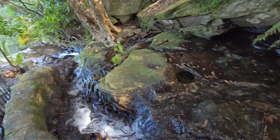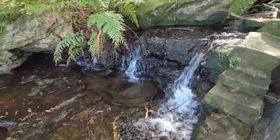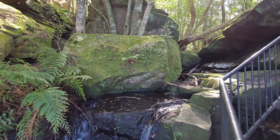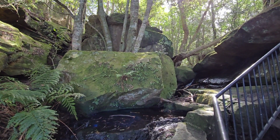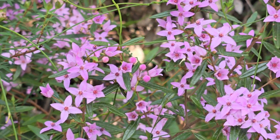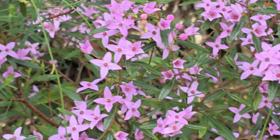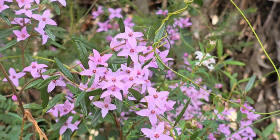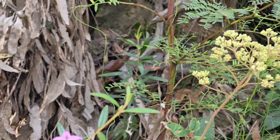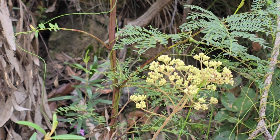And this is the top of Fairy Bower Falls. Just amazing. Temperate rainforest at its best. Testing some of the local flora. It's absolutely amazing. Beautiful, beautiful plants. It's all different varieties and colours, but it's absolutely spectacular.